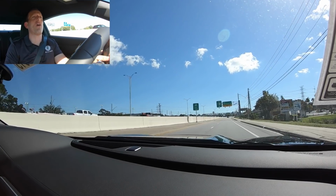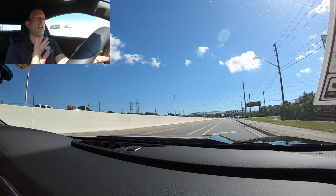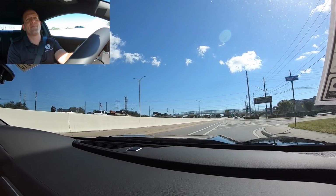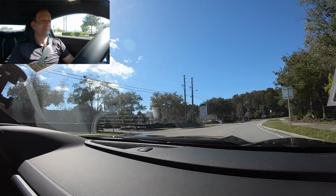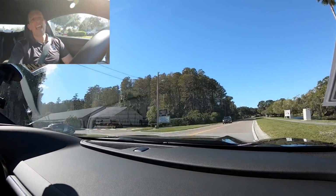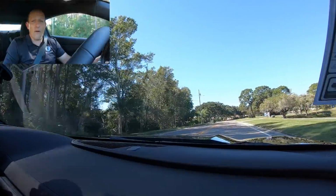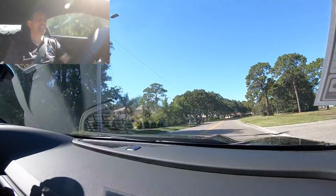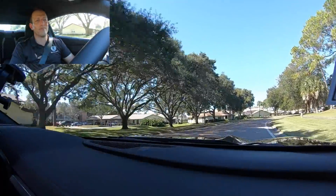There's nothing like a pushrod V8. Nice downshifts that blips the throttle, the pops, the bangs. Look at this. Great feel. And you're not breaking the bank, which is great. You don't have to spend $80,000 to have a good time behind the wheel of a performance car, especially with a V8. Yeah, you could go ZL1, but you don't have to.